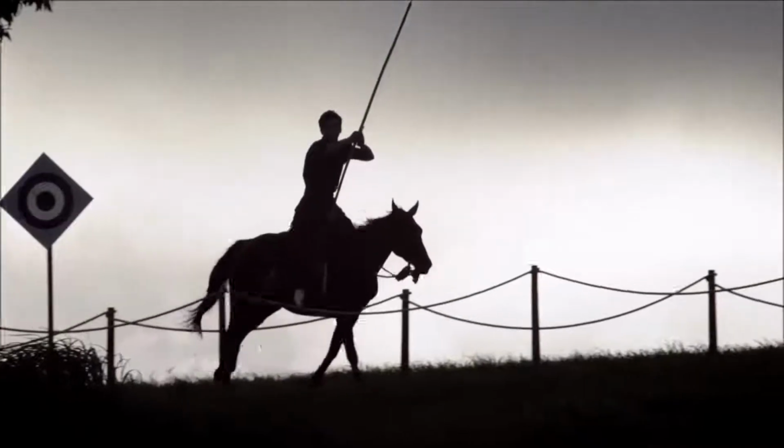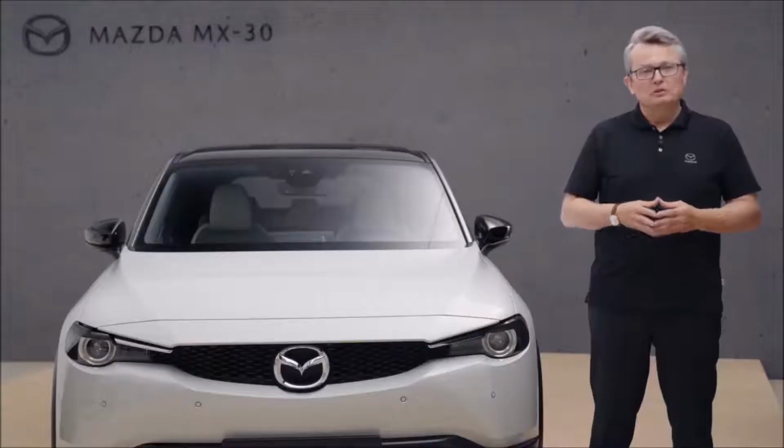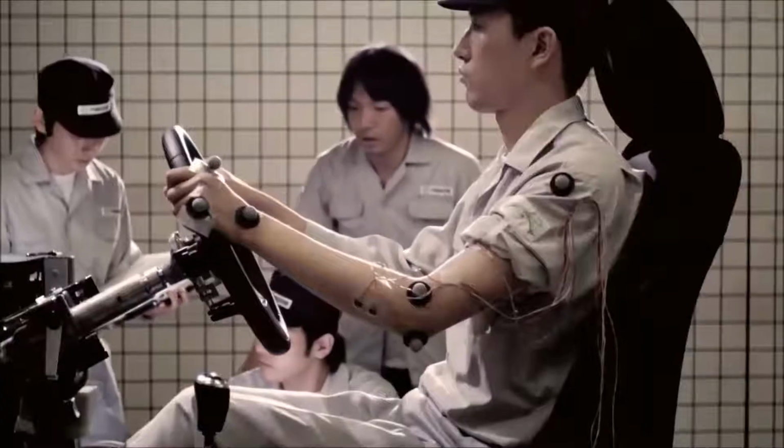Mazda committed itself to the joy of driving. We call it Jinba Itai, a Japanese term which expresses the unity between horse and rider. For us, it's more the harmonious relationship between car and driver, we want to deliver our unique joy of driving, but now with an electric powertrain.